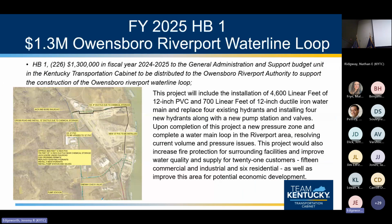So the next appropriation from House Bill 1 was $1.3 million to Owensboro Riverport. This was line item 226. This is essentially to construct an Owensboro Riverport waterline loop. House Bill 1 had a lot of projects in there for various purposes, whether it's drinking water, there were some broadband projects, there were some projects for transportation, there were projects for convention centers.